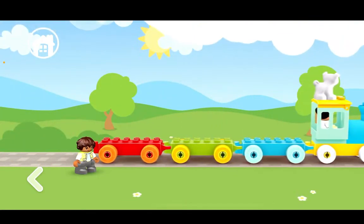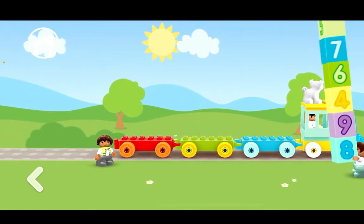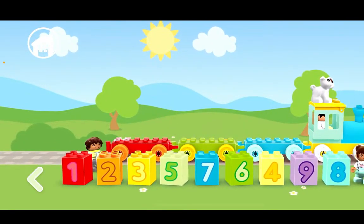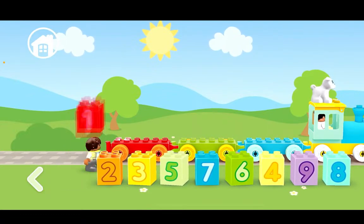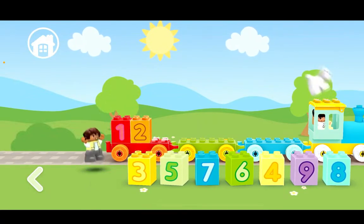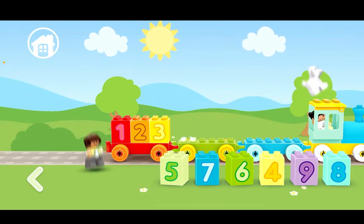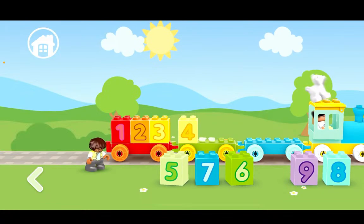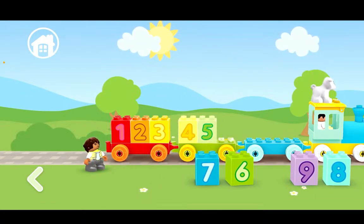Oh, it's three pieces. Red, green, and blue. Let's count the numbers. Red cube. One. Orange cube. Two. Yellow cube. Three. Lemon cube. Four. Salad cube. Five. Green cube. Six.